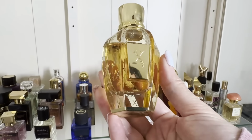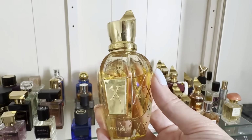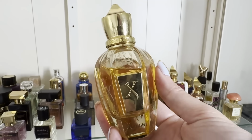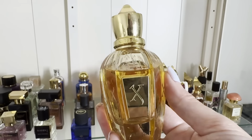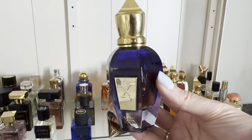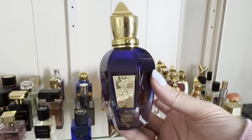Up next, we have Starlight, which is a beautiful, beautiful cardamom fragrance. This is a lot of cardamom, so you have to be into that. It also has some almond, and it kind of smells like a cookie to me. It's very gourmand smelling to me. It kind of reminds me of Christmas for some reason. I'm not sure why. I think Xerjoff is my favorite house. I have a lot of perfumes from Xerjoff that I absolutely love and cannot imagine myself to be without.